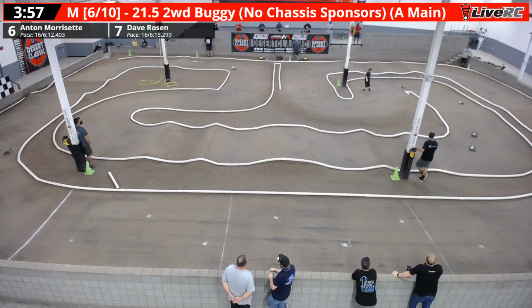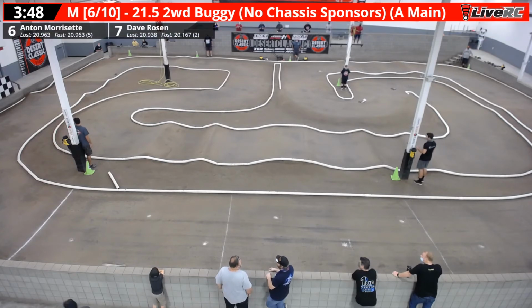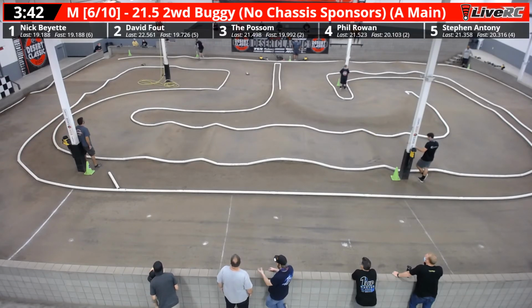Fout spinning it around in the bowl turn. And Fiera, Rowan, and Antony, so 3rd, 4th, and 5th coming down that front straightaway. So close you could put a Snuggie on them. Keep it clean, guys. Oh boy, watch in the center. Help him out. And all right, he'll marshal himself out. Cool.